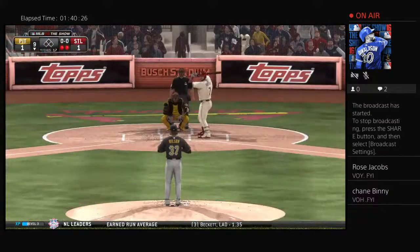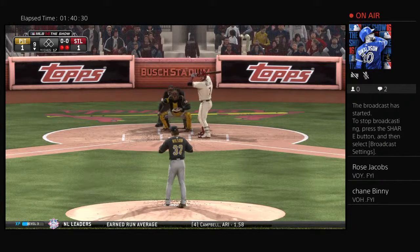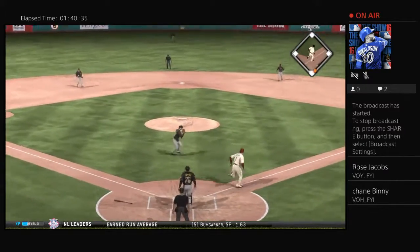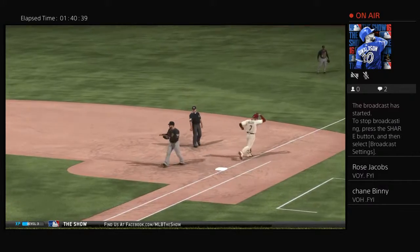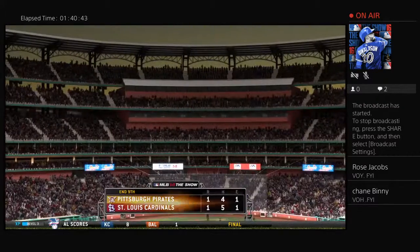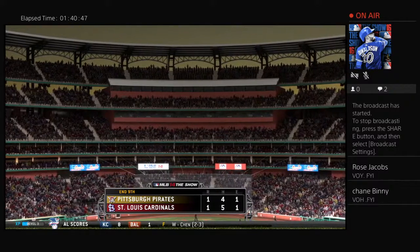Matt Holliday will stand in. He popped out his last time. Swinging, a tapper out in front. Throw in time, and the side is retired. Down in order go the Cardinals. Score remains deadlocked at 1.